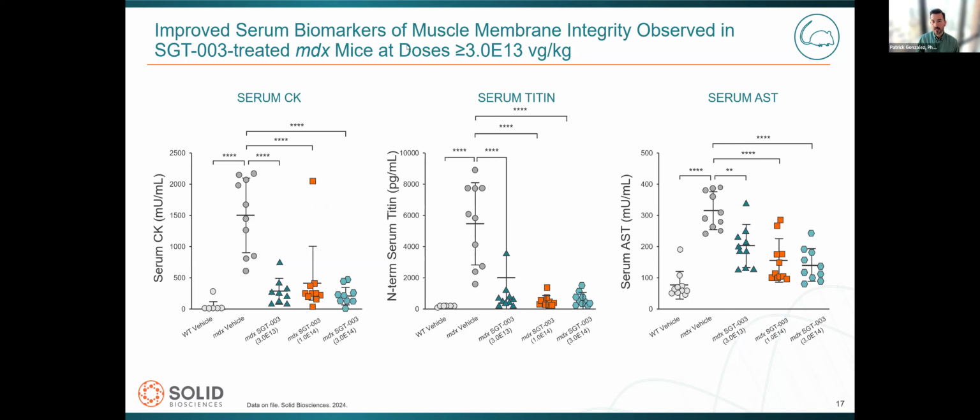Evaluating more recent and novel biomarkers as well is something we want to do to be able to put together a full story of really what are we seeing here and how can we understand disease progression. And so this is serum titin. So titin fragments that are actually in serum and circulation. You can see that holds a similar pattern to what we have from the CK. So two independent markers moving in that similar direction. And then similarly as well, looking at AST here, seeing that overall decrease and a little bit more of a dose response here at those lower levels even.